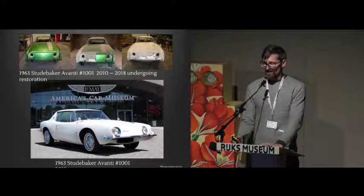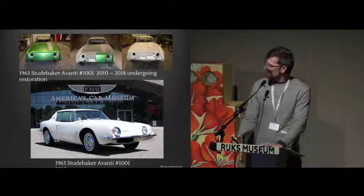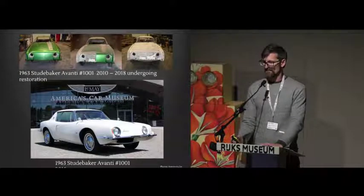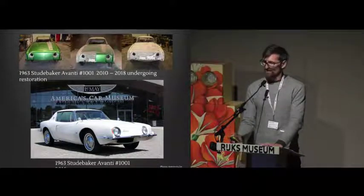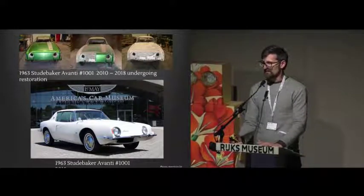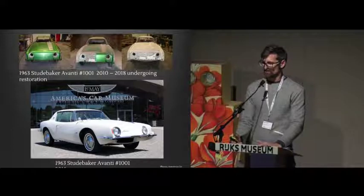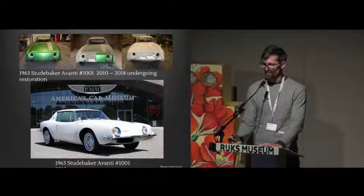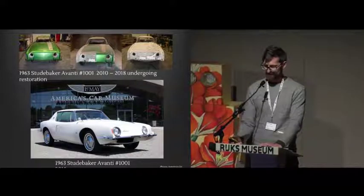So America's Car Museum undertook a restoration, and they took it all back down to original and took it to the picture on the bottom that you see now. This was another example of making a decision about what the significance was, and even though it had a history that was interesting, they decided that its configuration that it had when it first came off the line was kind of the most important part of that car's history.